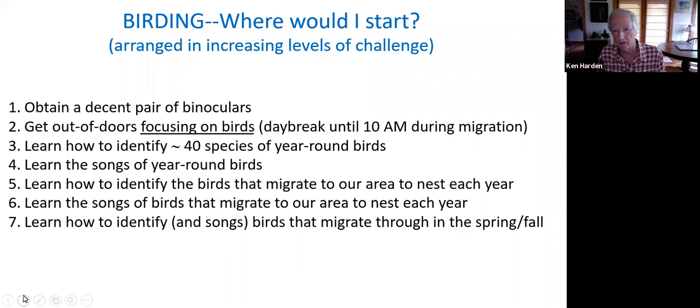Once you learn those, then you can figure out the birds that are coming to our area. And while you're doing it, begin to learn the songs of those birds. There's nothing like seeing a bird sing a song to help you remember that song belongs to that bird, if that makes sense. And then begin to learn what birds come to our area to nest. It's easiest to see these birds when they first arrive because they're singing a lot and there aren't so many leaves on the trees. It gets harder as the summer comes on. And then you can learn the songs of those birds.